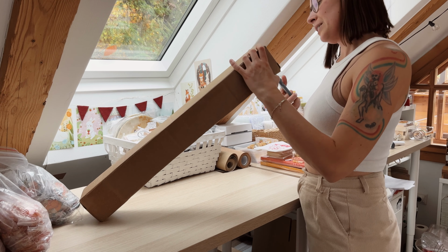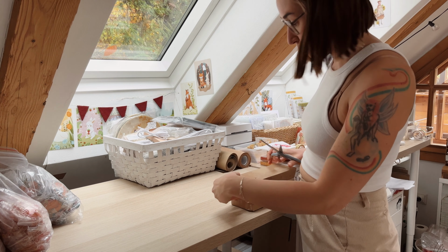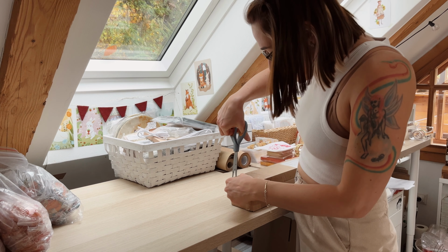So these DTF prints are for my tote bags. This is also a test run, because I'm also having sweatshirts that I want to print with DTF prints, but I haven't made a design yet. So hopefully these are looking good. Wow.